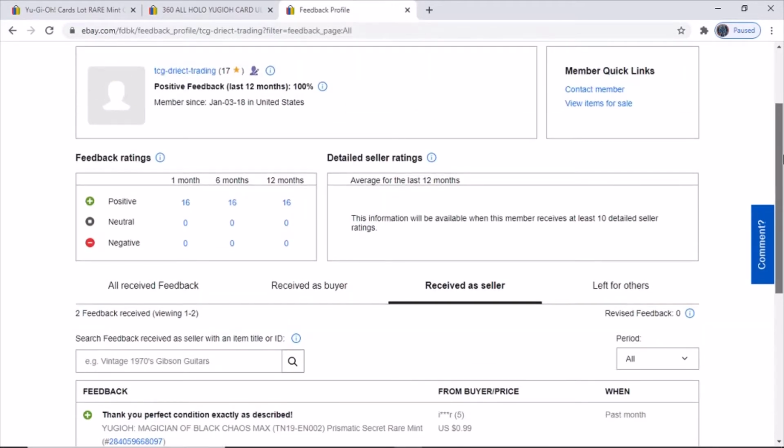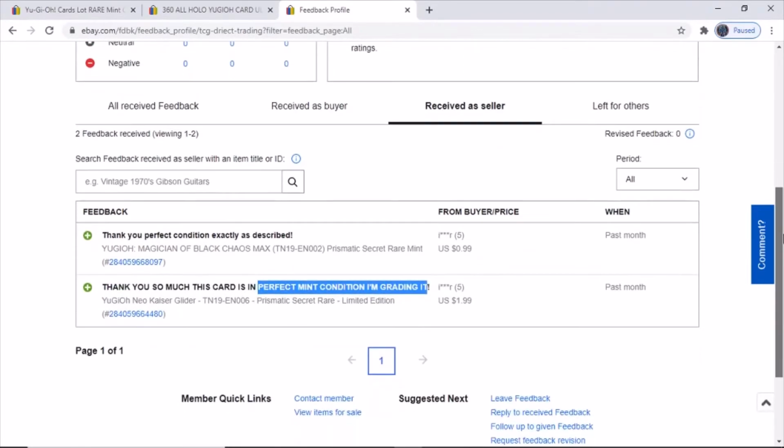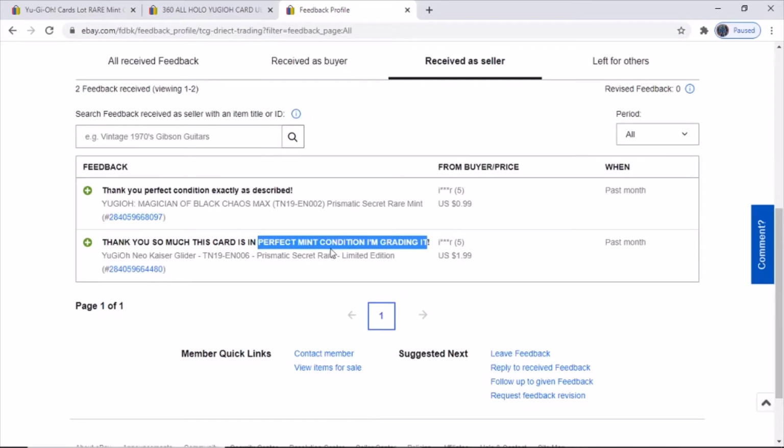Last time I checked, I believe he had 15 feedback that was all as a buyer, and as a seller, he's got only 2 feedback from the same buyer. And this comment is this: "Thank you for this card, it's perfect mint condition, I'm grading it." Nobody on eBay leaves a comment like this, and it's all caps. So this right here, it's just scammy. This guy made a fake account, went and bought his own cards, and then he left this feedback.